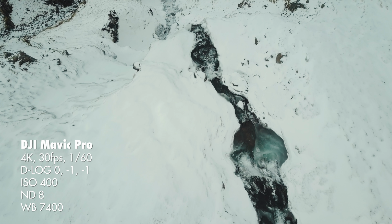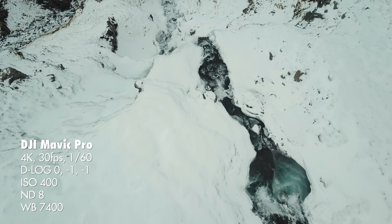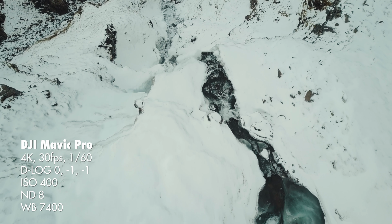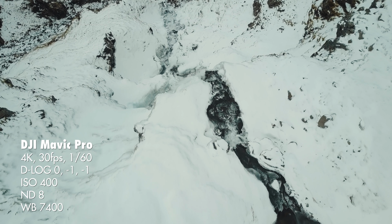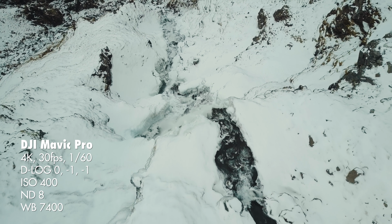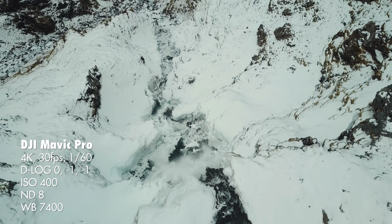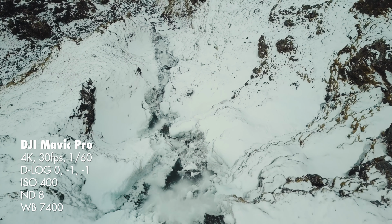Then I turned around and did a reverse shot with the camera angled down, filming the water as it cascaded over the waterfall. The only con of those two shots was because I was using the ND8 polarizer filter, it was a little too dark with the way the clouds were, so I did have to boost the ISO up to about ISO 400 to compensate. Otherwise, settings-wise, I was shooting at 4K 30 as I always do.